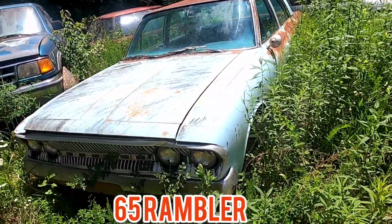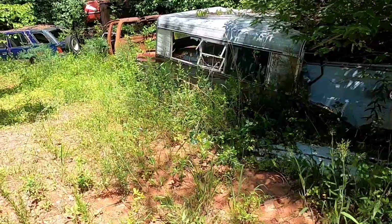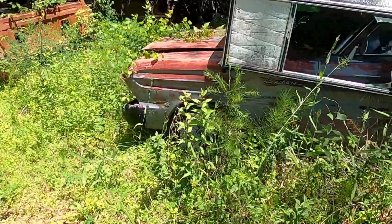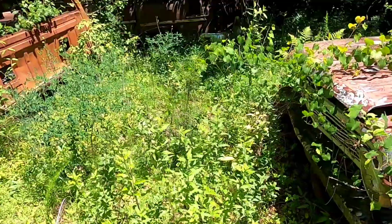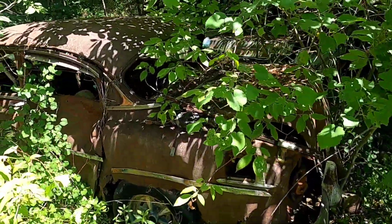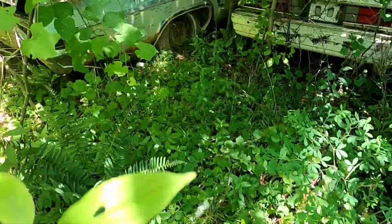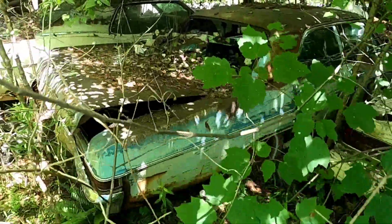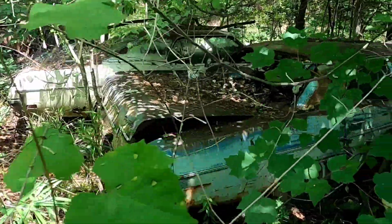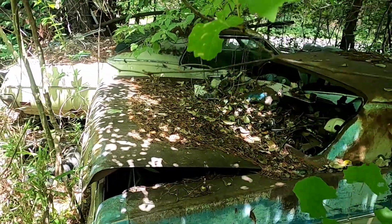327 Rambler. The more weeds you are, the more briars he walks into. That's a 64 wagon over there. 64. That V8. Now, you got some older stuff back in here. 63. There's an Impala back there. 66 Impala. Oh yeah, 66. And what's next to it? Is that an LTD? Oh, I see a Mopar over there in a second. There's a Ranchero wagon. Wow.